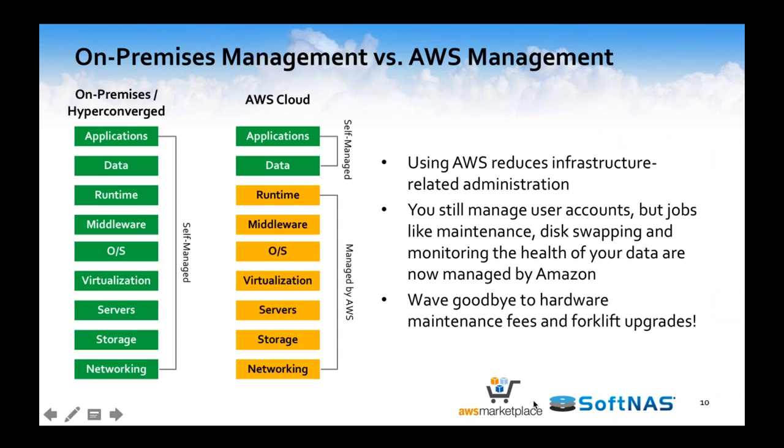We talked a bit on the last slide about the infrastructure and how AWS can help lessen some of that IT burden. So for your on-premise and hyperconverged system, you control and manage everything from layer 1 all the way up to layer 7. In an AWS model, you can remove the need for jobs like maintenance, disk swapping, monitoring the health of your system, and hand that over to AWS.